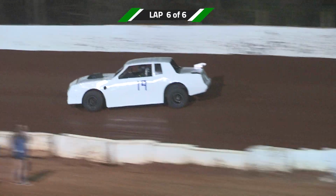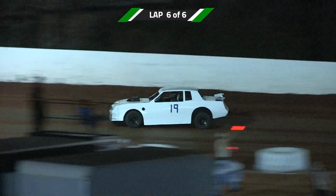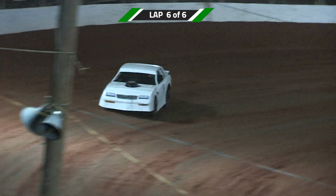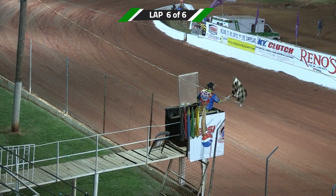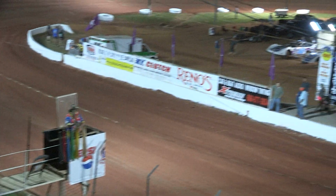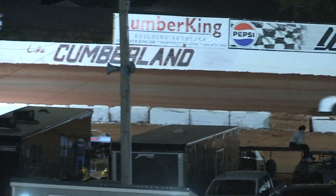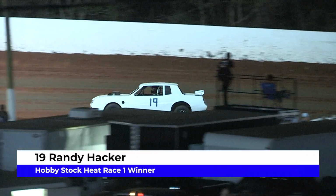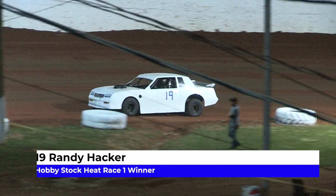Now we'll see the checker flag next time by. Randy Hacker going to bring it off of turn number 4. Your Lumber King Grassroots Hobby Stocks Heat Race number 1 goes to Randy Hacker, second to Ben Petrie. Then it'll be Ross Burnett and the 216 of Brandon Hutton. Third goes to Ross Burnett. Second goes to Ben Petrie. And the winner of your Lumber King Grassroots Hobby Stocks Heat Race number 1 out of Oneida, Tennessee, car number 19 of Randy Hacker.